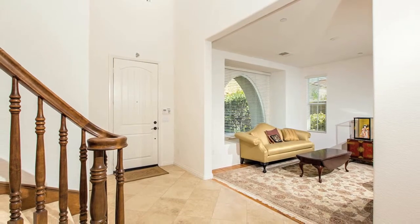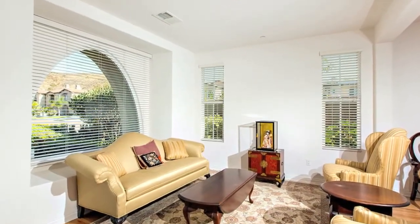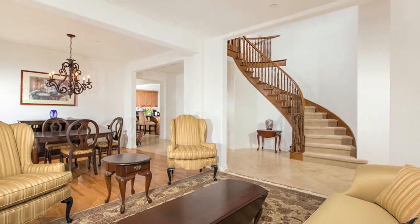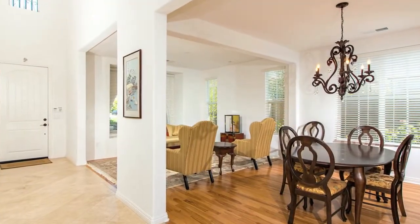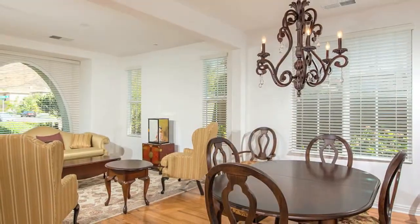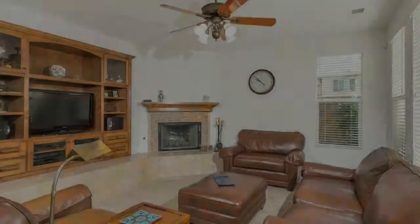As you enter into the foyer, you notice a sweeping staircase with stained birch banister, soaring walls that are a blank canvas for your inspiration, and tile flooring that extends through all the main traffic areas. Hickory hardwood flooring defines the living and dining room off of the main hallway. With no neighbors on this side of the home, windows let in an abundant amount of natural light.